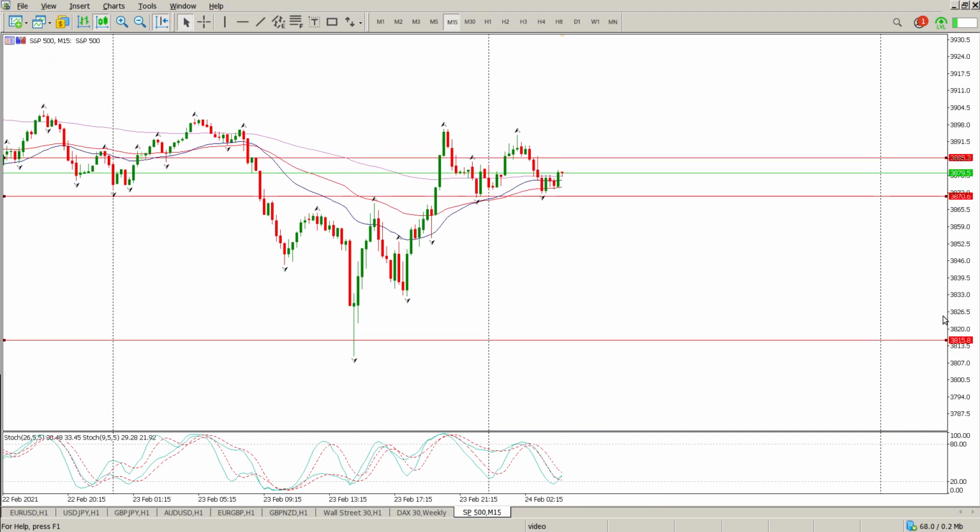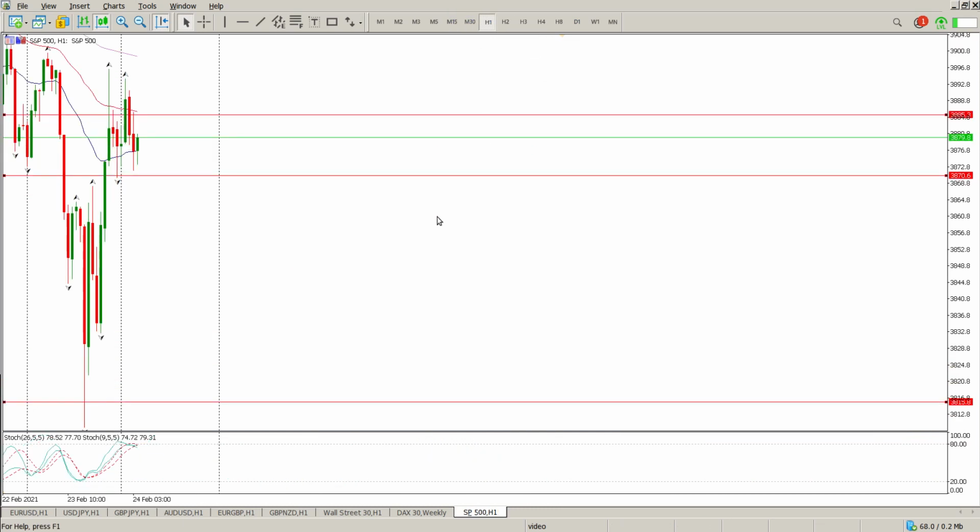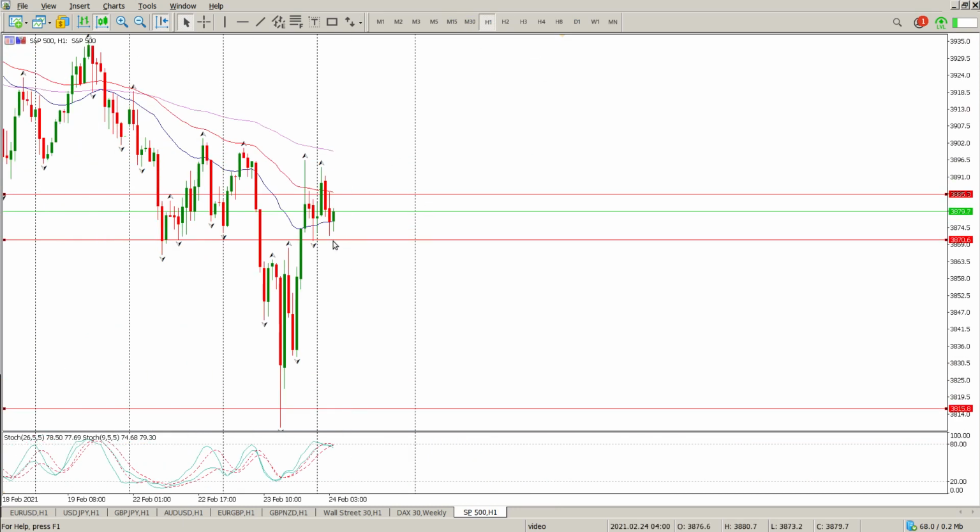Let me take that back. Moving down to the 15-minute, there are no short scalps on offer. Looking at the hour, there are some short scalps on offer, but you're going to need a break below 38.70. I personally think we're probably going to target 3900 again today. Whether that's going to hold or not is another story.